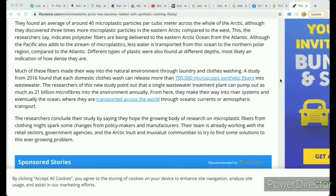The researchers conclude their study by saying they hope the growing body of research on microplastic fibers from clothing might spark some changes from policymakers and manufacturers. Their team is already working with the retail sectors, government agencies, in the Arctic Inuit and Inuvialuit communities, to try to find some solutions to this ever-growing problem.